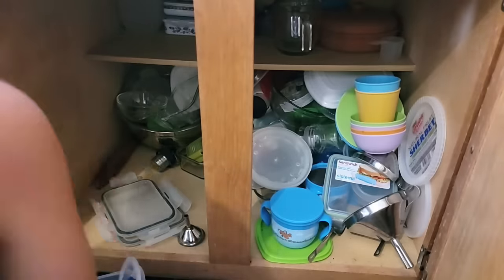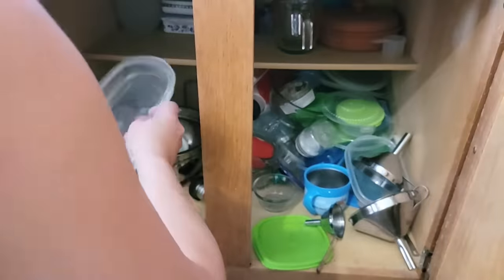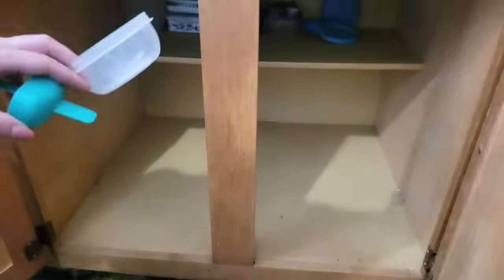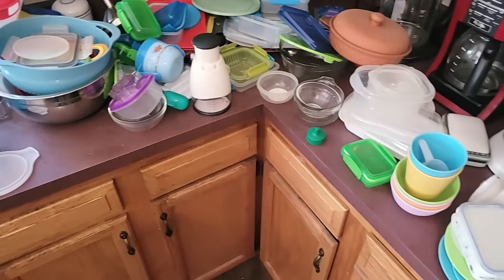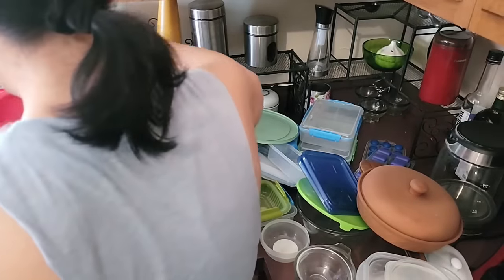This cupboard was by far the most fun for me to clean out and organize because I love matching up lids with the Tupperware, or even the glass bowls had lids, and getting rid of anything that does not have a lid or has a lid and not a bottom, so that we can reduce the amount and make it more usable. So there you go, there's everything pulled out.